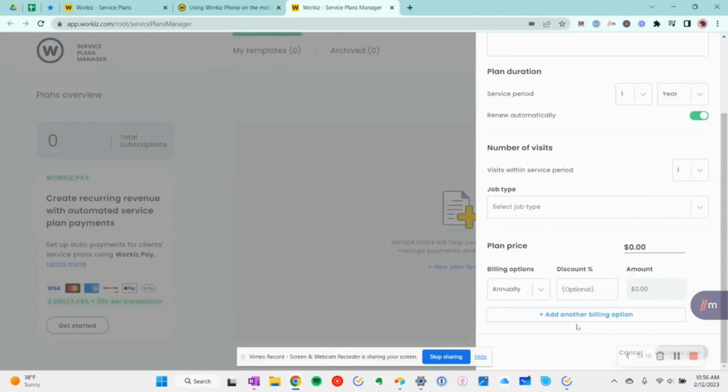You can create auto recurring payments so that whenever you finish the job, you leave, you get paid right away. A customer will get sent the invoice. So that's really nice to have.